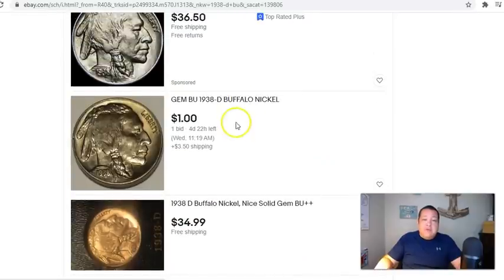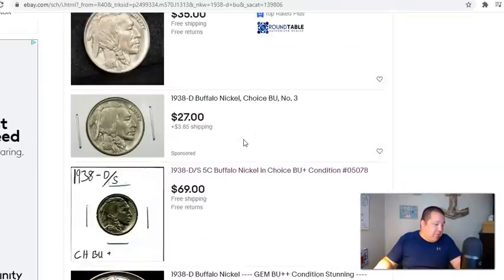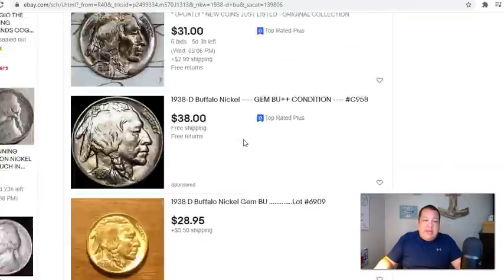All right, so we found some coins, and then we are going to send it off to your grader of choice. It could be NGC or PCGS. The overall coin values in either of those slabs are very similar. Okay, you're not going to see huge price swings from a PCGS or NGC graded Mint State 68 of some of these coins. You're just not going to. As a matter of fact, they're going to be relatively close in value.